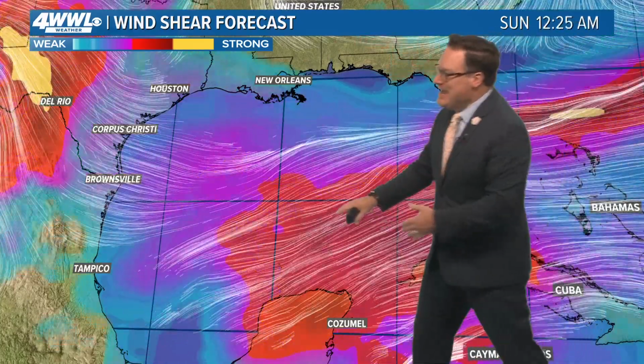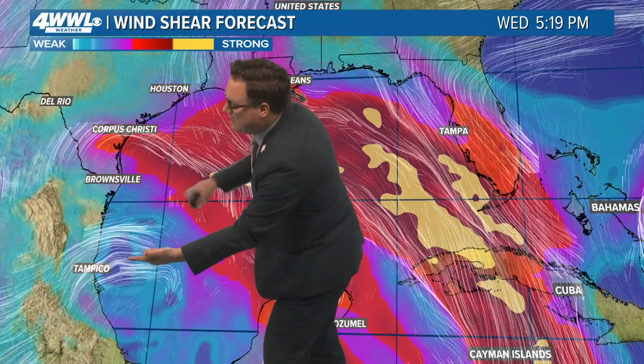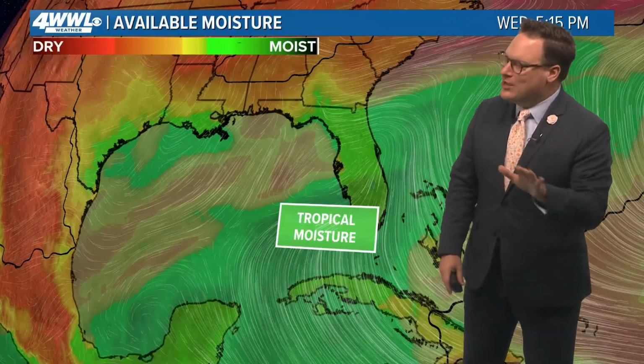As a matter of fact, we got an upper trough that will help to reinforce that strong wind shear. Anything trying to get into the Gulf is going to be deflected away, and that's what I mean when I'm saying that little system in the Bay of Campeche cannot move north into this strong wind shear by mid next week. If it's going anywhere, it would have to move toward Mexico. So we are in good shape.